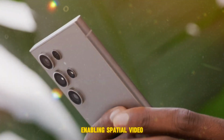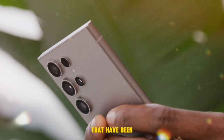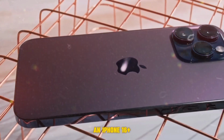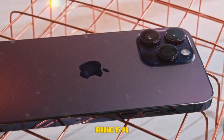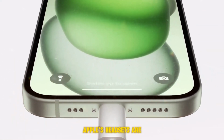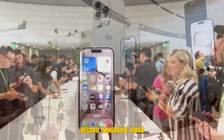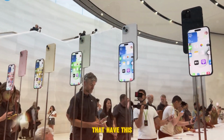Enabling spatial video capture for the Apple Vision Pro is the practical reason behind the modification that has been believed to be present in the next iPhone 16 and iPhone 16 Plus. This implies that, similar to the lenses on the iPhone 15 Pro versions, the primary and ultra-wide cameras will record footage concurrently aligned. Given that Apple's headsets are primarily marketed on their ability to record immersive video, it is not surprising that the firm wishes to increase the number of devices that have this capability.